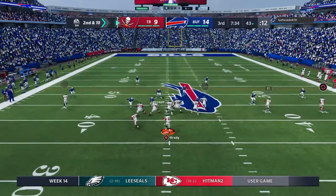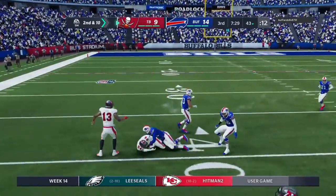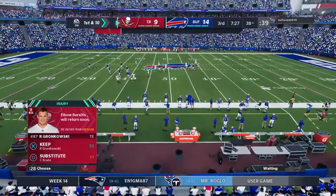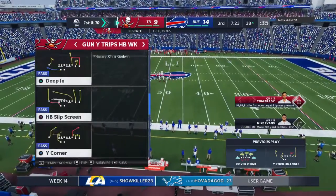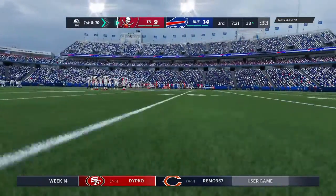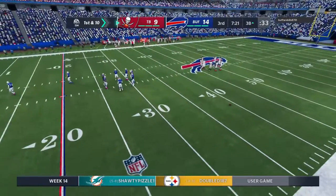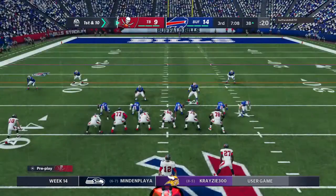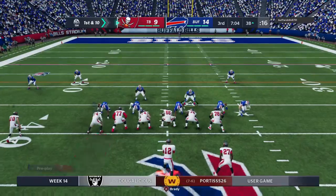Working from the gun, it's Brady. And this one caught by Cameron Brate. And he's got a first down as the tackle is made at the Bills' 38-yard line. That one good for a first down pickup of 18 yards. First down. So first and 10 now in Buffalo territory at the 38.